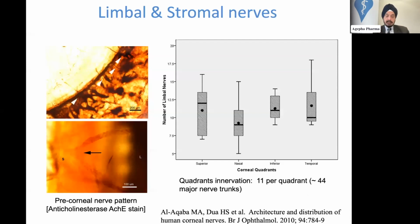Now, unlike in the past, when it was said that the 12 and 6 o'clock positions of the eye are watershed zones because the nerves are like this, therefore the long ciliary nerve, nasally, temporally, there are no nerves top and below. That's incorrect. We find that the nerves go all the way around, and each quadrant will have about 11 nerves. So you can see about 44 major trunks like these.